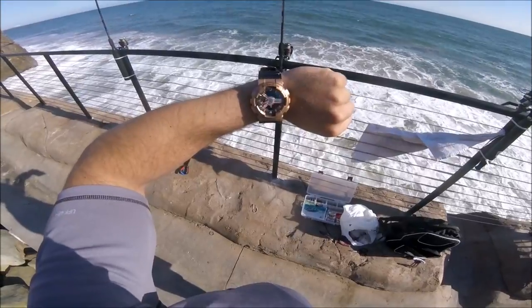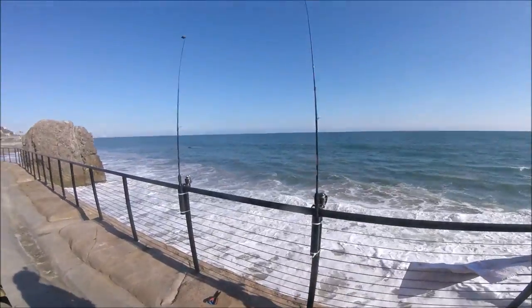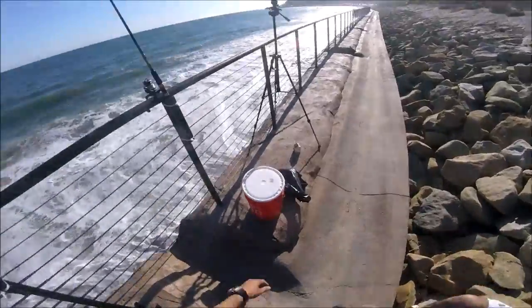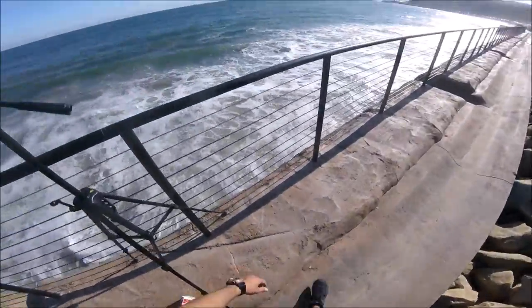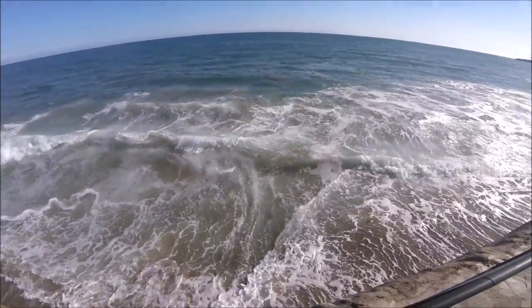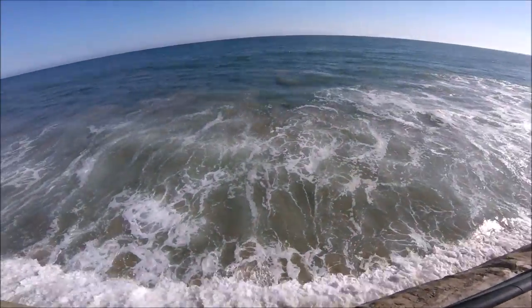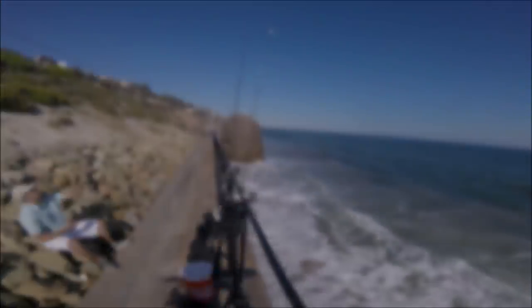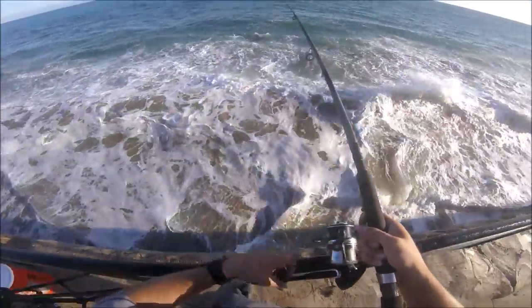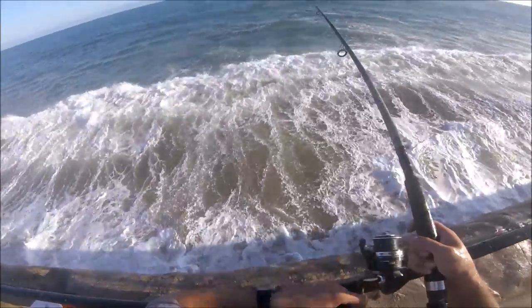High tide is at 8:30. It's now almost 5:45. So in a couple of hours there'll be high tide. And this place is beautiful. Fish on, guys. If we could land this one, this will be fish number four. Woo! High action!